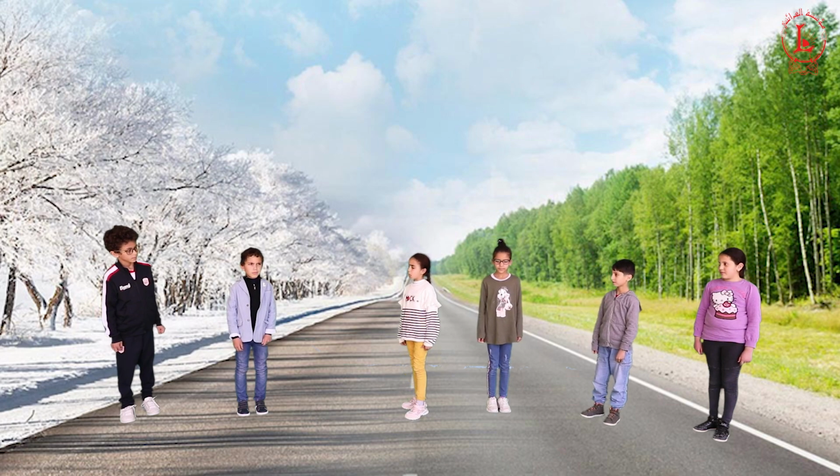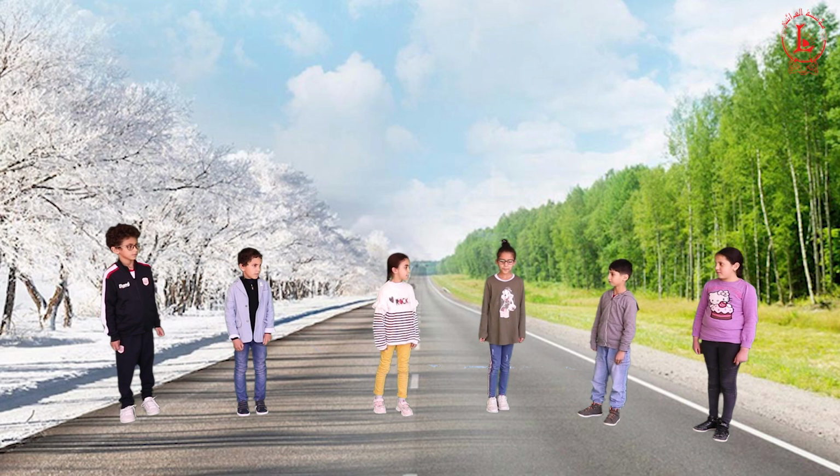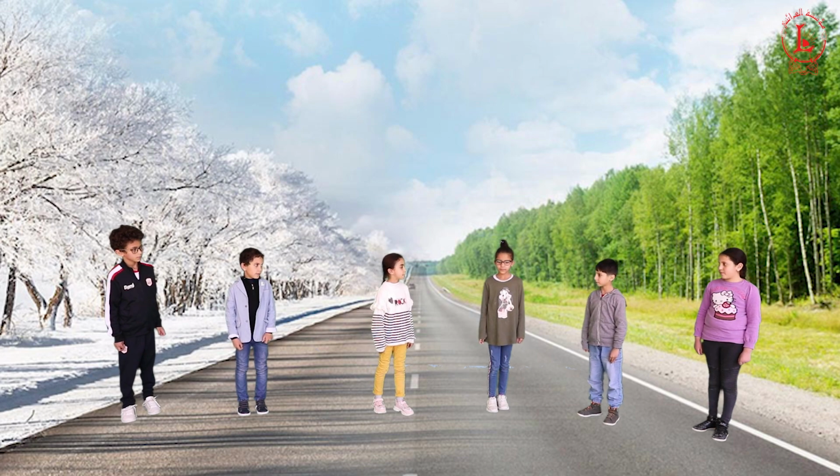That's hot. Antarctica is the opposite of the desert. It's very cold. There's a lot of snow and temperatures can be minus 70 degrees Celsius. Not many people live in Antarctica because of the cold.